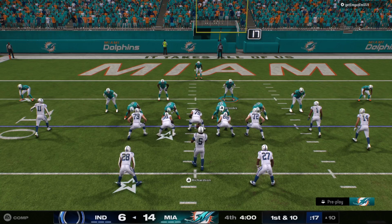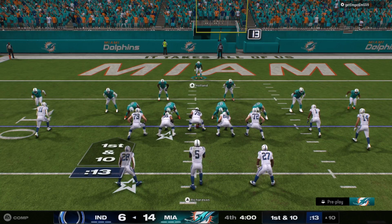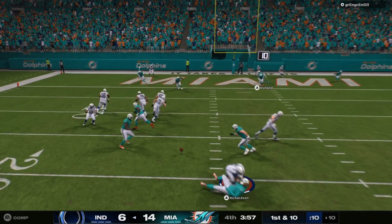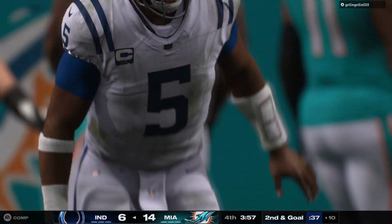Come on. First and goal, a touchdown and a 2-point conversion here are musts. Back to throw. Here's Richardson. And he takes a shot on the release as this will be incomplete.